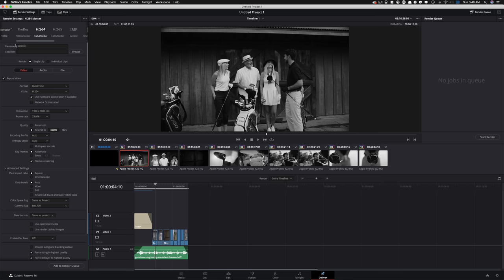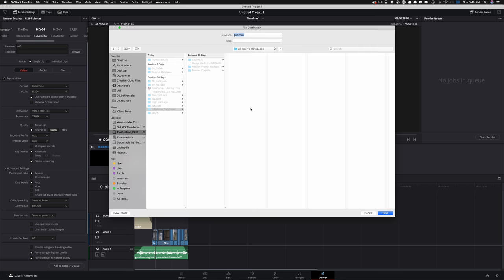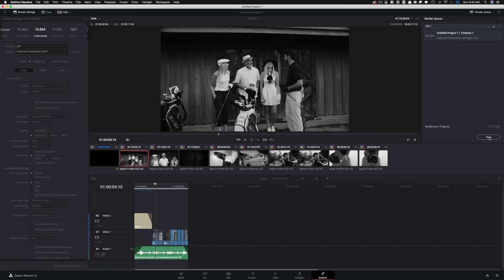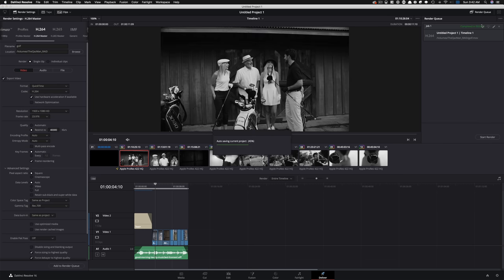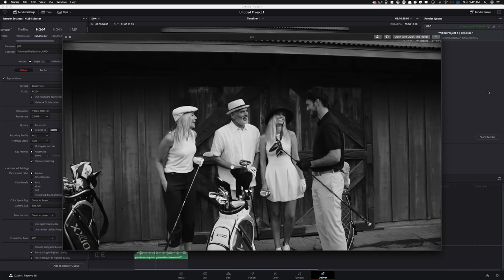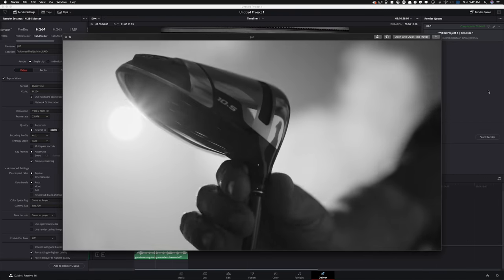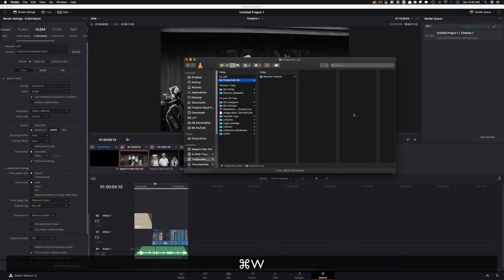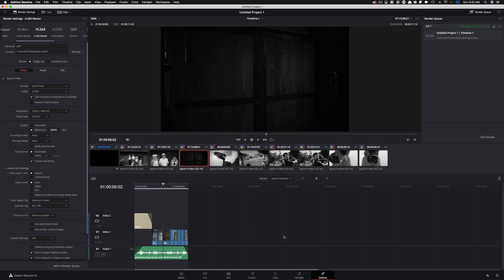And at this point, we can just name it. Let's just call it golf. And I can click on browse. I can choose my location wherever I want to deliver this. So I will just throw it on this drive right here. Once you're ready, you can hit render to queue and then just hit start render. Boom, done in 2 seconds. And now I can right click here, reveal in Finder, and play my clip. Done. Okay. So that is Resolve in a nutshell.